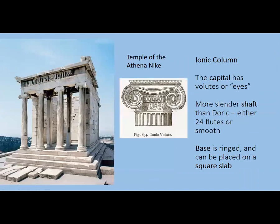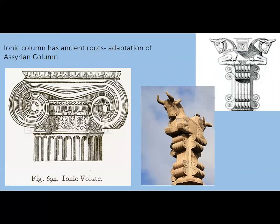Now the Ionic column. The Ionic column has what are known as volutes, or eyes. These are more slender than the Doric. They have 24 flutes, or they're smooth. The base is ringed, and it can be placed on a square slab, or it could just be placed directly on the ground. They're inspired by ancient Assyrian columns that had rams on them, and also these volutes down here.